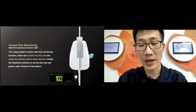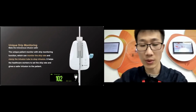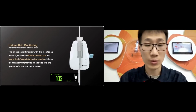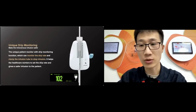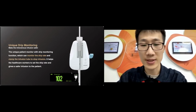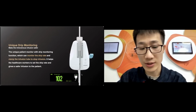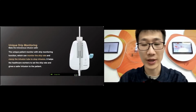And we can more efficiently manage the patient's fluids. Right. We don't want to overload the patient, or we don't want to underload the patient. And sometimes we do have some medications that we don't want to run too fast into the patient, right? So by using this device, it will help us to regulate. It doesn't change the speed, it will help us to monitor the infusion rates. So it's quite useful.